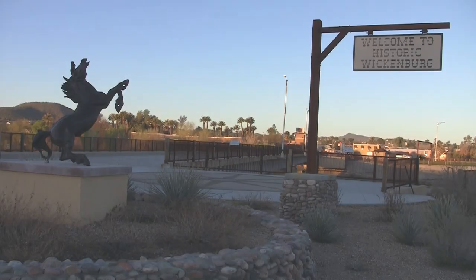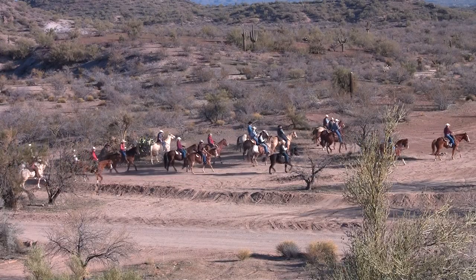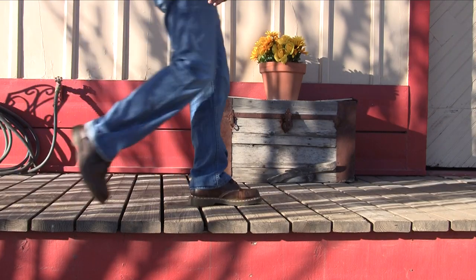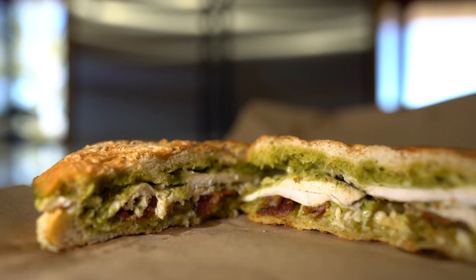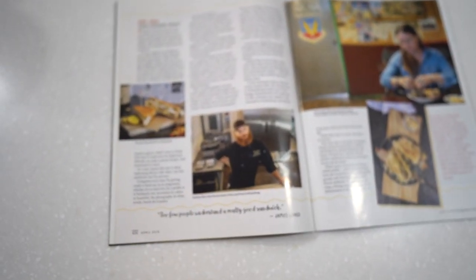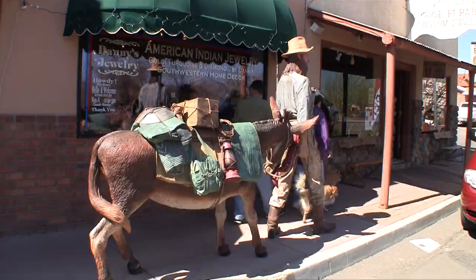From Phoenix, the first stop I recommend is Wickenburg, which is considered the West's most western town, where cowboys still roam and artists reign. Stroll through Old Town and see some of the sculptures that represent the area, or stop by an authentic one-room schoolhouse, or have a sensational sandwich at the local press. Hey, and don't take my word for it, Arizona Highways says it's one of the best sandwich shops in the state. If you want to learn more about Wickenburg, click on the link above or below to watch a video I did a few years back.